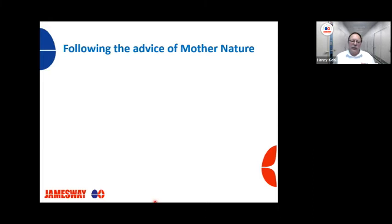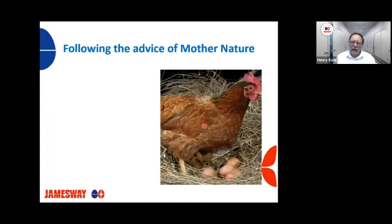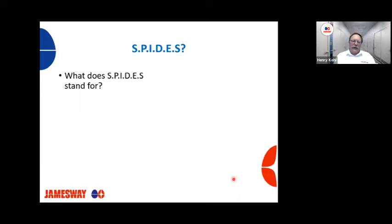So why are we seeing that decrease in hatchability? Following the advice of Mother Nature, we've got this lovely hen here, and she's laid four eggs, and she's about to lay a fifth egg. When she gets on this nest and settles in to lay that fifth egg, she is performing SPIDES on these four that were already previously laid. So for some of you, what is SPIDES? Well, SPIDES stands for short periods of incubation during egg storage. And this is what the mother hen does when she's laying her clutch of eggs. Every time she's laying an egg, she is doing a short period of incubation on the eggs that were laid previously.